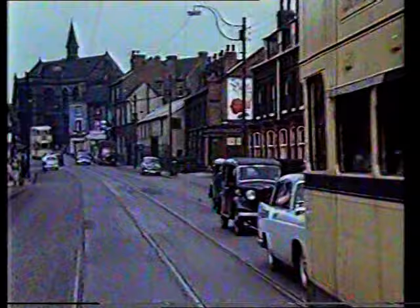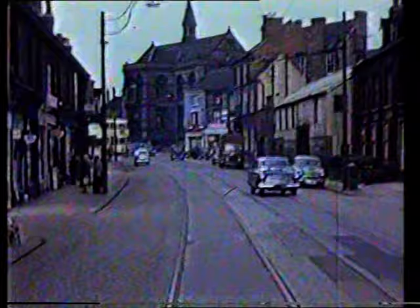Here we come to High Fields. The Meadowhead route used to branch off here down to the right. That was the last but one route to be changed over in the abandonment programme.